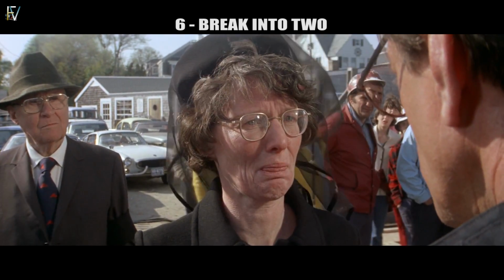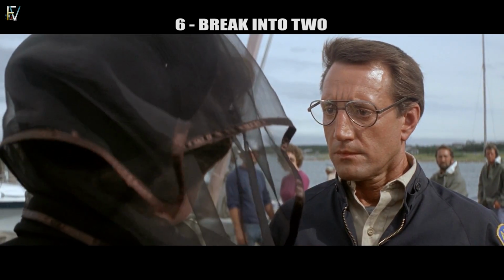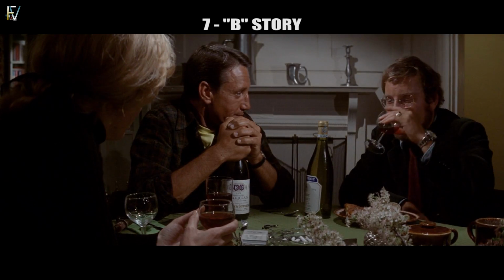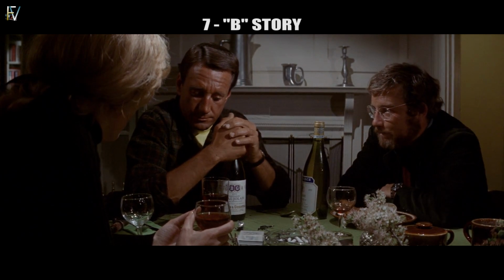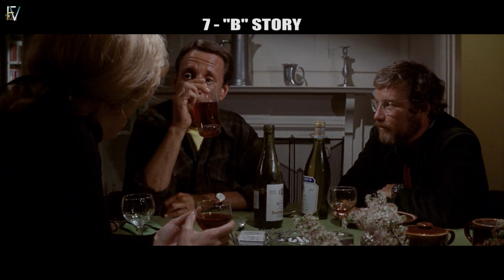This is the accusation and truth that compels Brody to take action himself instead of relying on the city fathers in Act 2. B story. Hooper visits Brody at home. He believes, and Brody quickly agrees, that they need to cut open the shark. These two will be a team from here until the final scene.